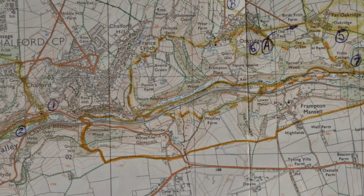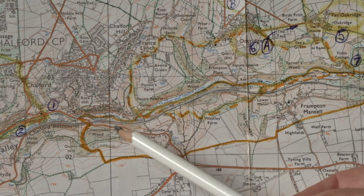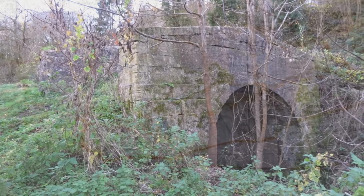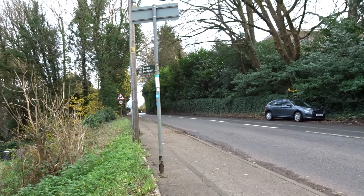Now, that footpath has to be located where that accommodation bridge was, because the canal runs all along here, and the only way to get across the canal, there's only one spot, and that's at that accommodation bridge that we saw. So if we go back there as a starting point and see how we get on. Try ahead for today.